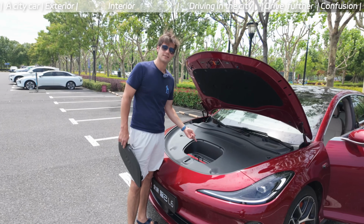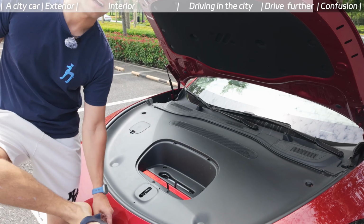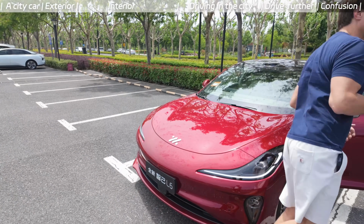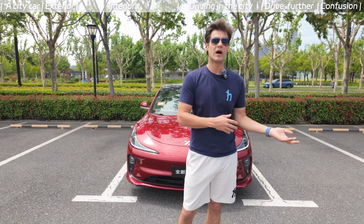Being honest with you guys, this is the biggest disappointment I got today. I don't know, what can you put here? Maybe one shoe? And then, this is the second car which I love, but which doesn't perform well in the market.